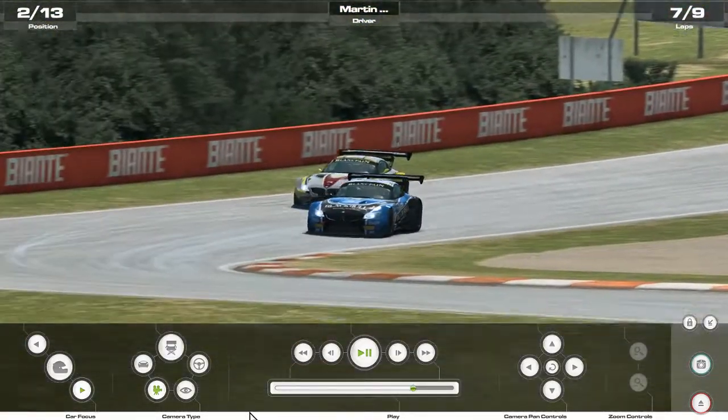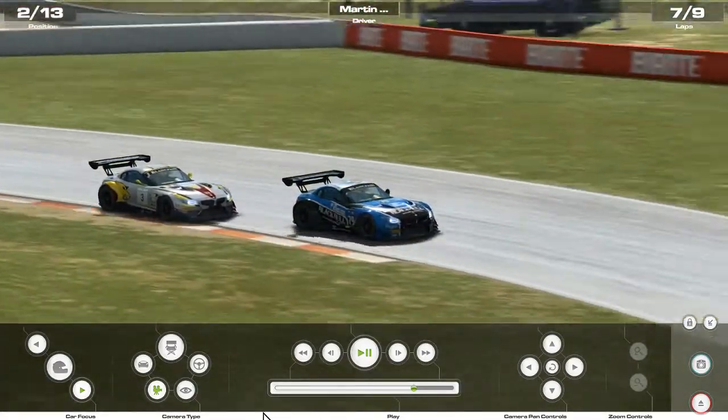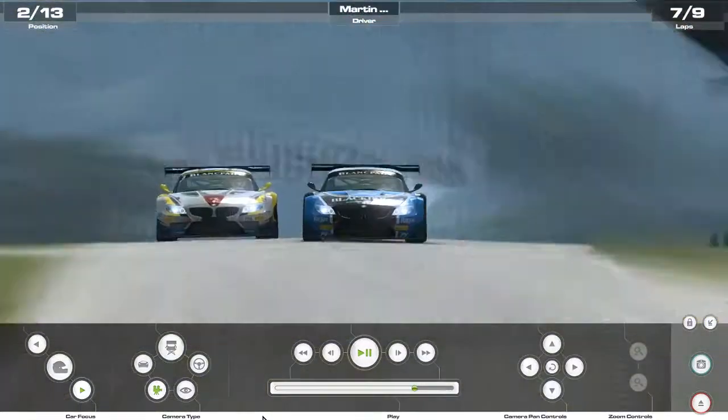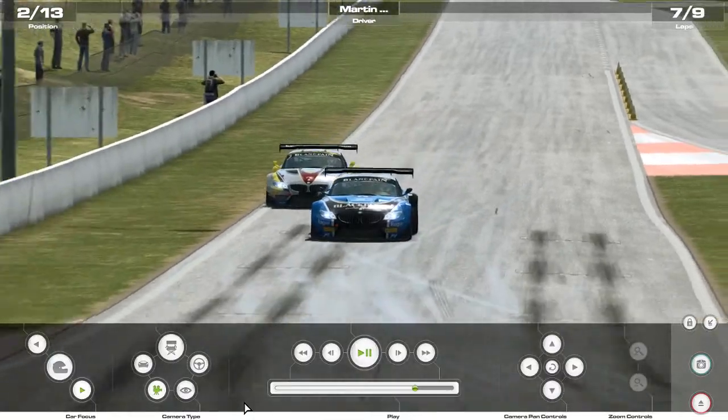Now this is where Lauer got Mike Mark, of course. So Lauer knows how to defend against that move, and does so. This is going to be, I think, a battle down to the final lap between these two for second place.